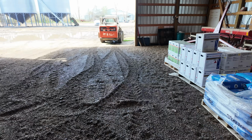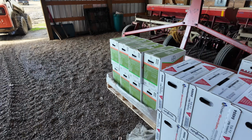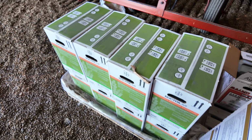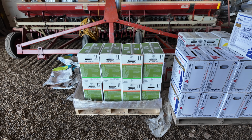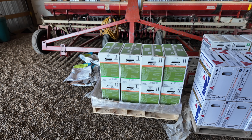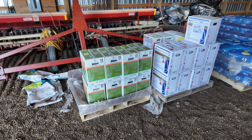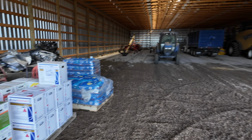So got some other crop input stuff here as well. Some chemicals, Bactrolem. Dad's gonna be spraying this on the fall rye this afternoon. This is gonna take some weeds out of there. We're not gonna be spraying all the fall rye, just some fields that are not quite far ahead. And they're not canopying over yet, so weeds are gonna start poking through. And we got a bunch of other stuff as well, so it's getting there.